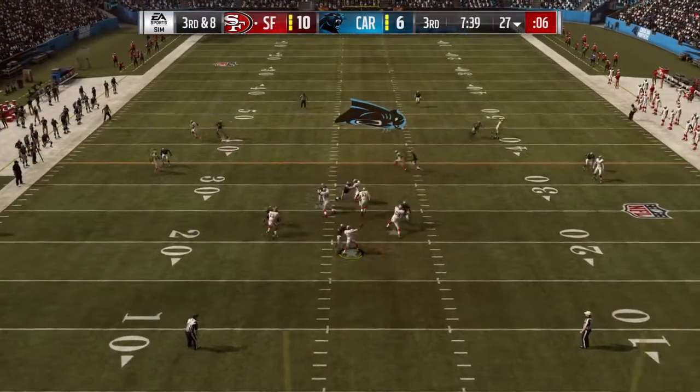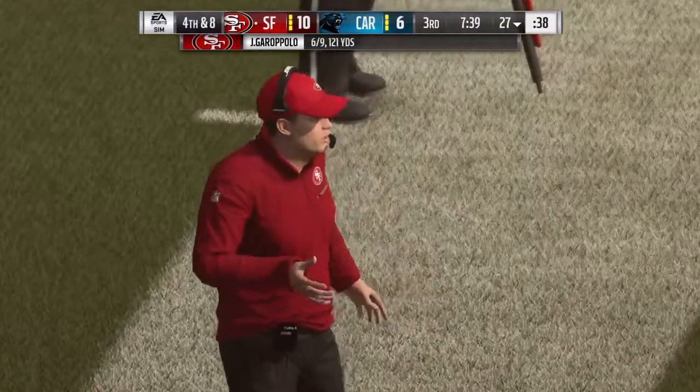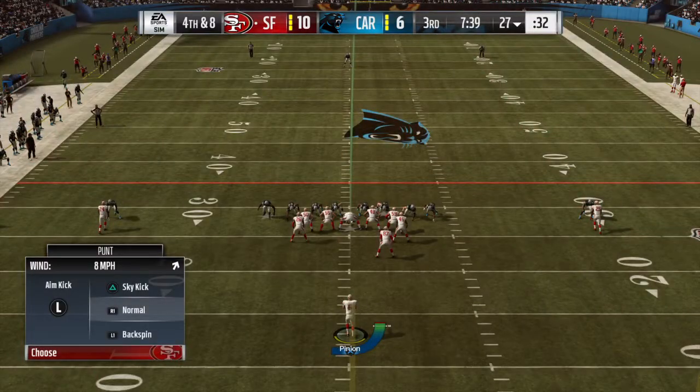Throwing is Garoppolo on 3rd down. And this is going to be incomplete. Didn't have a receiver open downfield, and as it turned out, couldn't even find his outlet man because of the coverage. It was way too tight. Unable to find anyone open. Here's Bradley Pinion now. And surprisingly, this is the first punt of the game for either team.